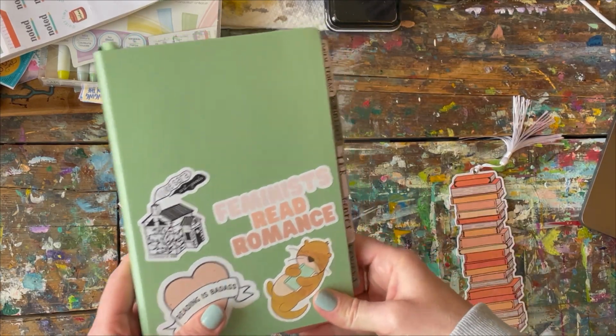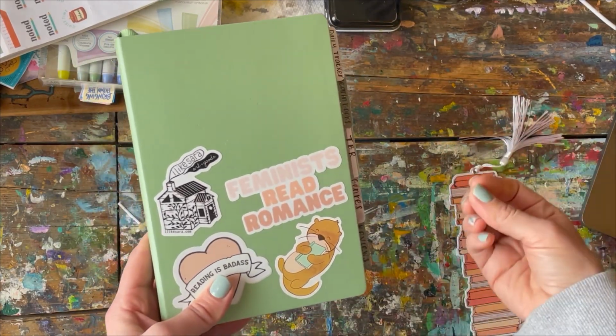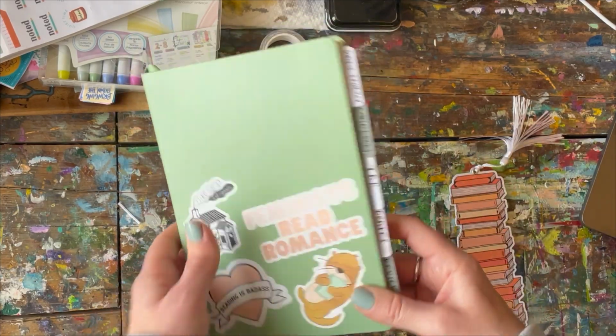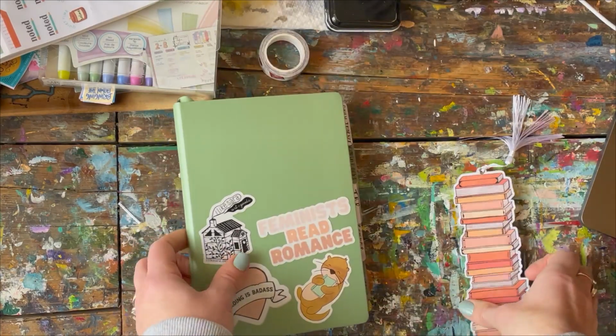We live in an apartment. There's not a ton of space. I don't need to be collecting more books unless I'm ready to read them immediately. So that's what this looks like. I hope you enjoyed it.